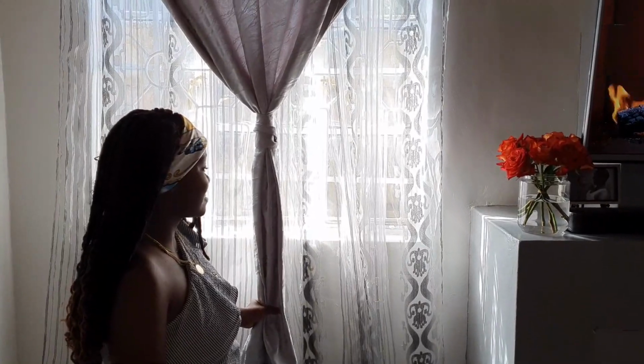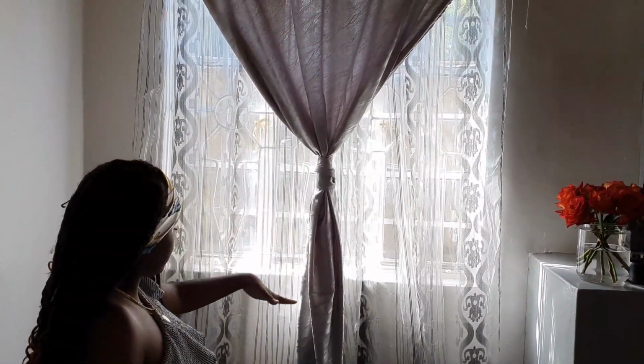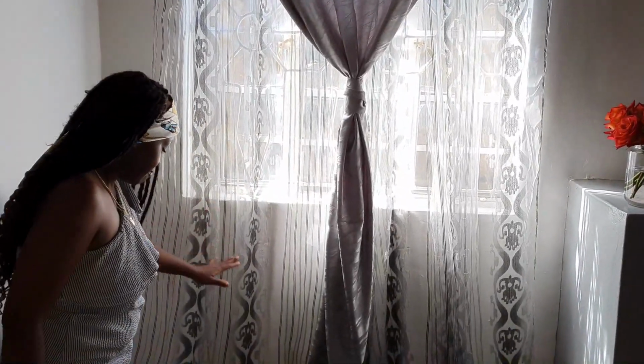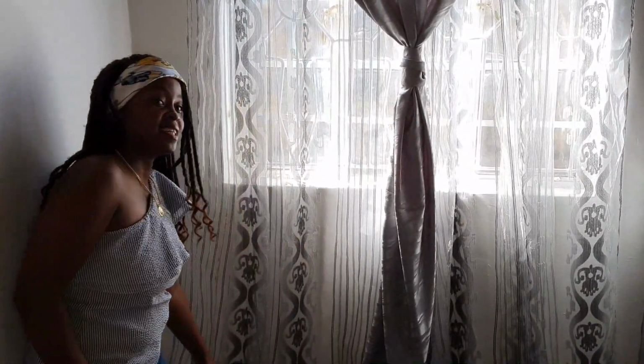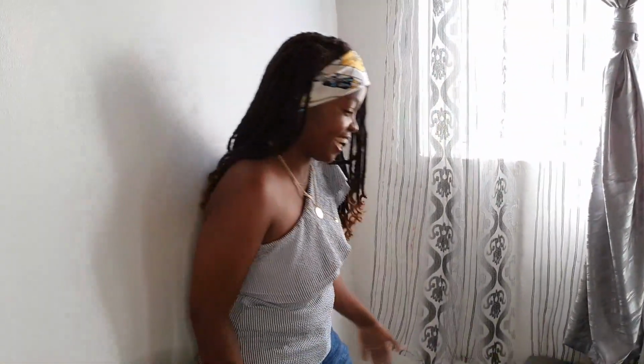And then these curtains, the previous house that we lived in had really short windows, so I have very high ceilings in this house, so that's why you see the curtains don't touch.